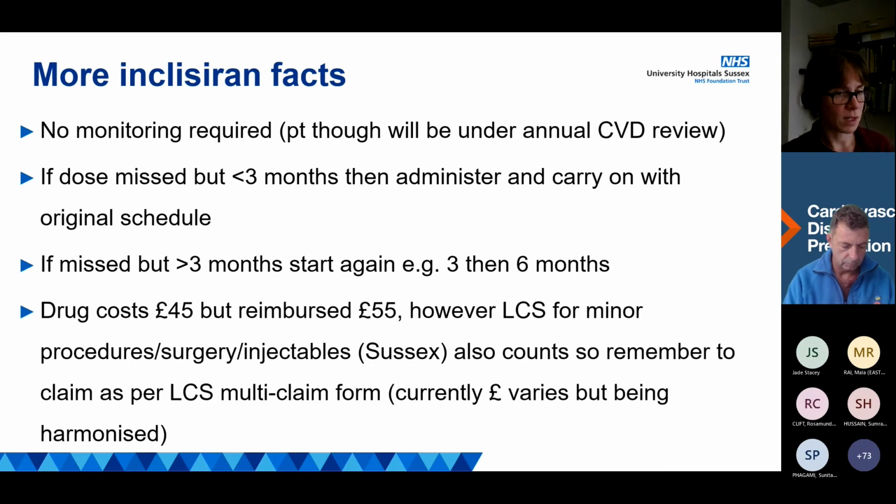The drug costs £45, but if you order it from the surgery, you're reimbursed £55, which gives you the £10. If you get the pharmacist, I think, to order it, the pharmacist will get the £10. In Sussex, there's a locally commissioned service for minor procedures, which you can also fill in, which gives you extra money per injection. So you can just add your inclisiran to the multi-claim form to get additional funding to support this. But I think that varies around all of KSS, so you may not all be able to do that.